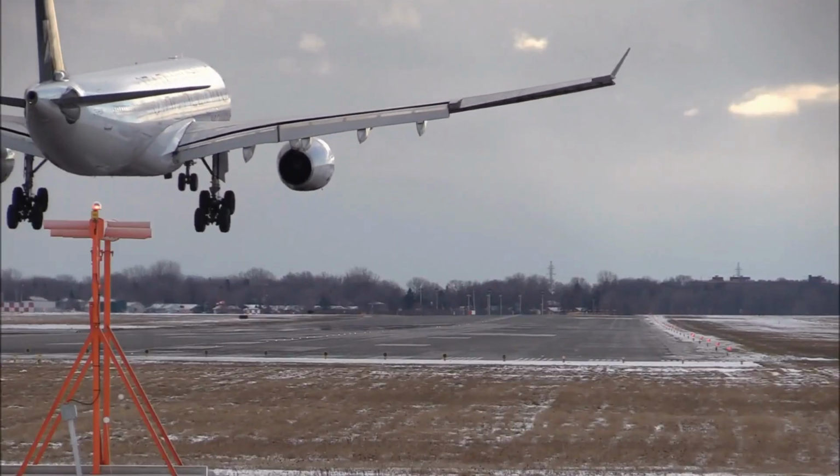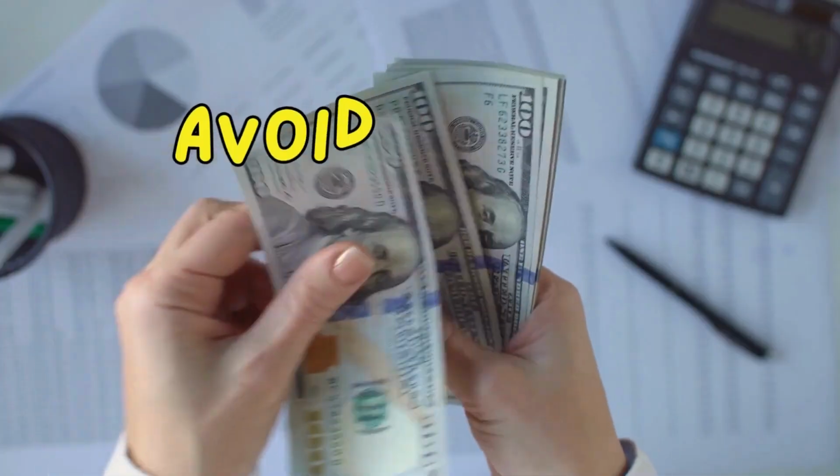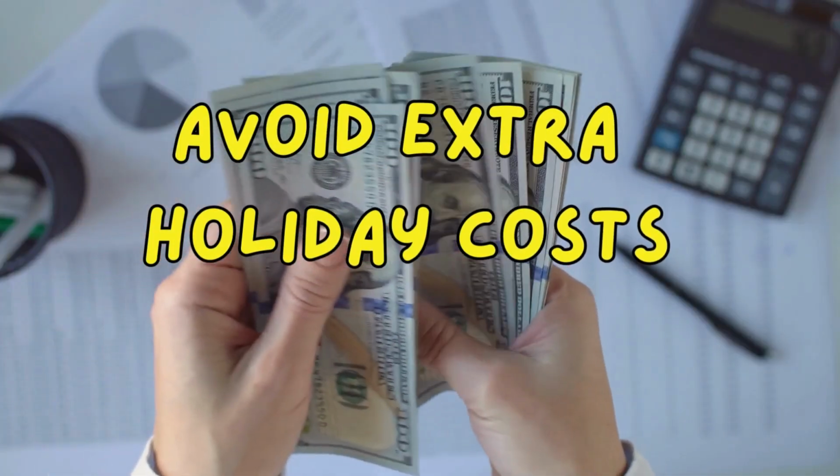So you've booked that well-needed budget break, but have you thought about the extra costs? Well, I'm here to help you minimise them so you're not skint before you even get to the airport.